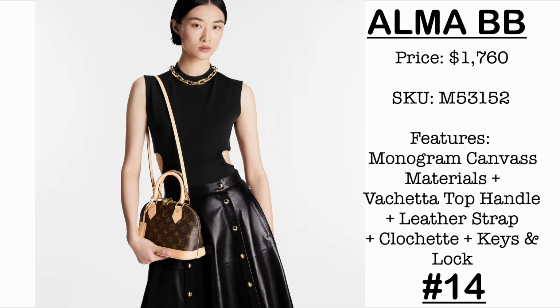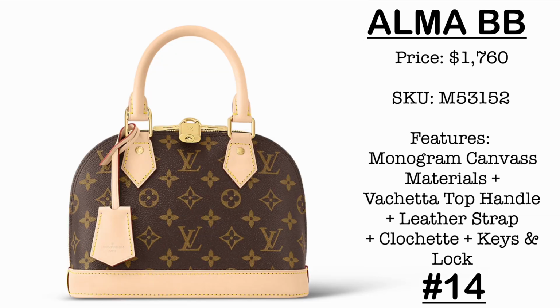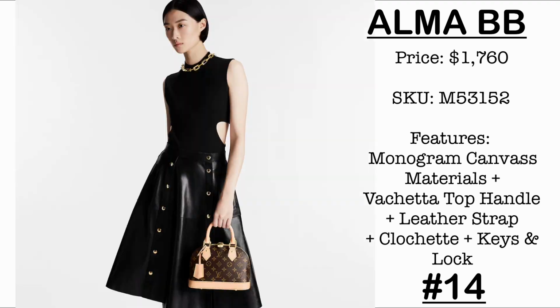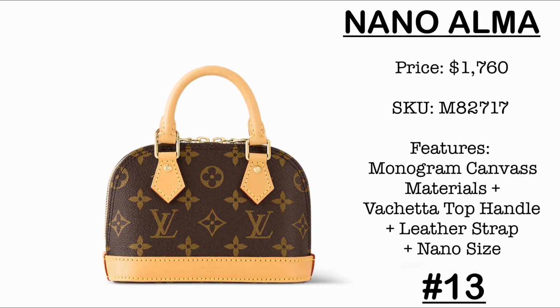Next, another personal favorite of mine at top 14, we have the Alma size BB. Price is 1,760 USD. Guys, most of these Monogram Canvas would come in the Damier Ebene and the Damier Azur version, which also would have the same price. So kindly check the website out or check with your CA.